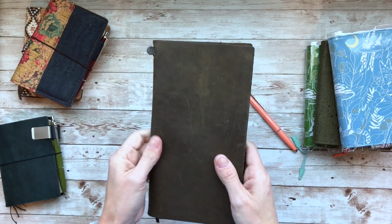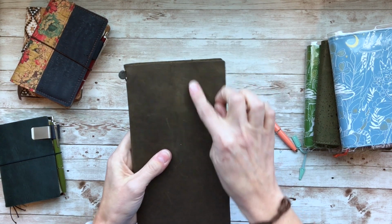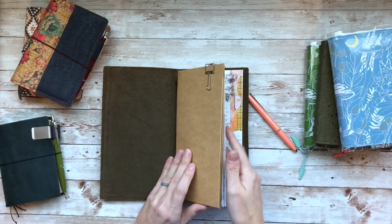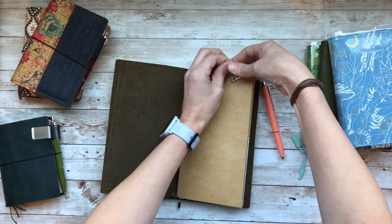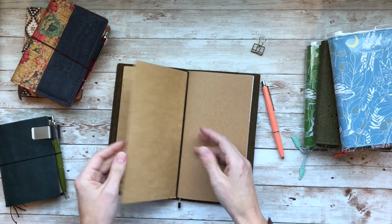This is the olive. I got this off of a buy sell trade group on Facebook. It was pre-loved, so you can see that it has a bulldog clip there. It doesn't bother me. I do have a craft folder to start, which I have clipped in here, just to collect bits and bobs. Nothing spectacular, just something to collect.